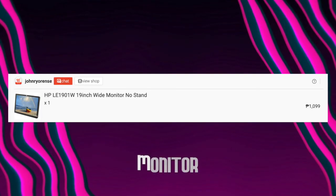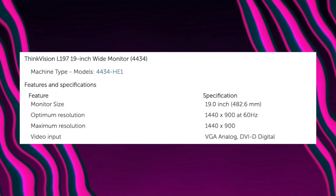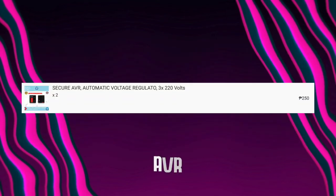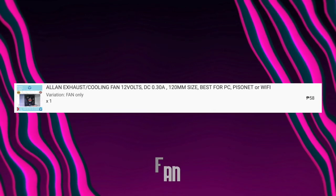For the monitor, I am expecting the HP LE191W 19-inch, but rather I receive a ThinkVision L197 19-inch for 1,099 pesos. The downside of buying online is some sellers are not transparent on the items. The cheapest brand of AVR I can find in the market is the secured AVR 220 volts for 250 pesos. For the chassis, it doesn't have any fan, so I need to buy the Allen exhaust cooling fan for 58 pesos.